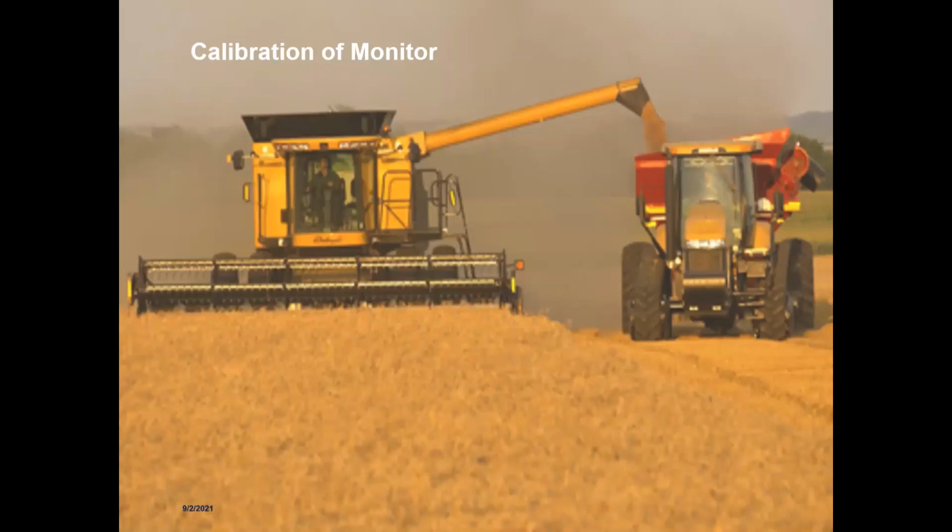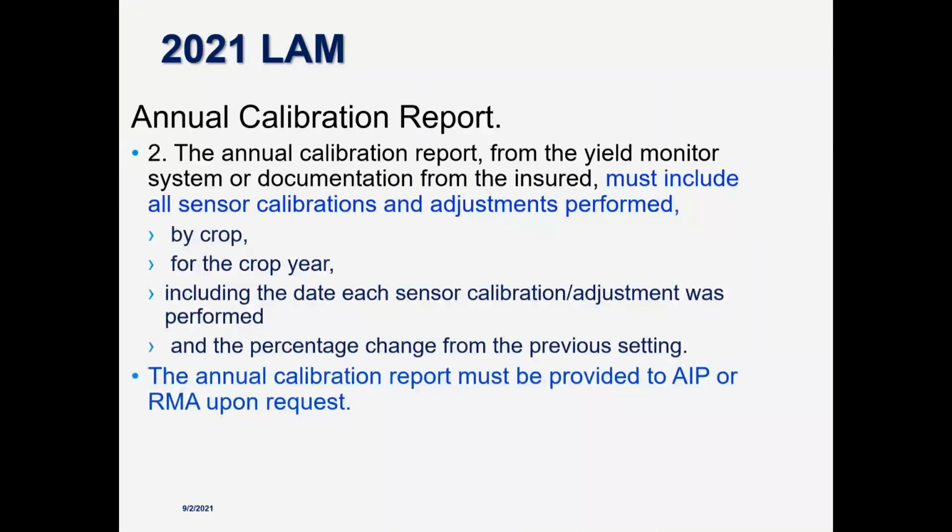I've mentioned throughout the presentation so far that we need a calibration report of the monitor system within the machines that are doing the harvest. There are no calibration reports for planting or for planters, so when we visit about calibration reports, it's strictly to the combine monitor to ensure that it's recording bushels in the proper fashion. The calibration report is one that we have available for all insureds to look at and fill out. They can fill it out on their own paperwork if they want to, as long as they have the crop year and each sensor calibration adjustment that was performed and the percentage of change from the previous settings. They can document that in whichever fashion they care to, but we do have those reports available for you to send to your insured.